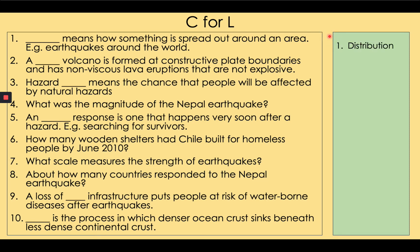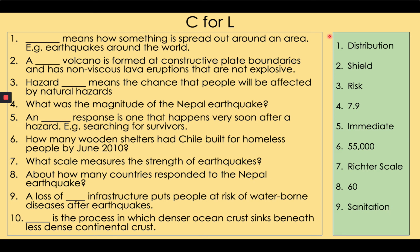1. Distribution. 2. Shield volcano. 3. Hazard risk. 4. It was 7.9 on the Richter scale. 5. An immediate response. 6. It was about 55,000. 7. The Richter scale. 8. About 60 countries. 9. Sanitation. That's sewers and clean water supplies.